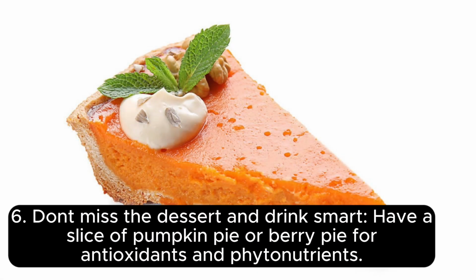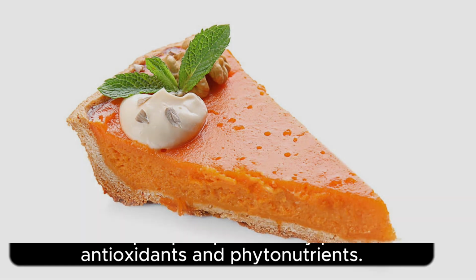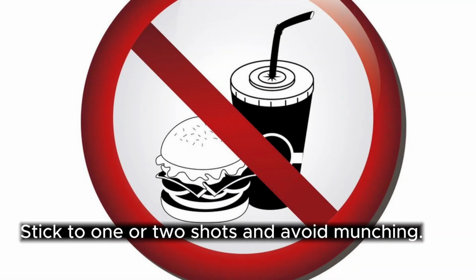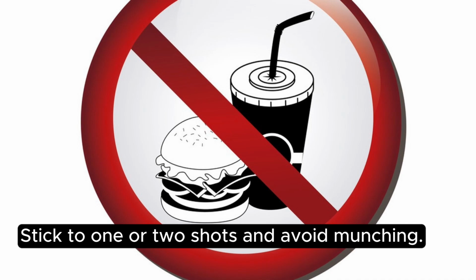6. Don't miss the dessert and drink smart. Have a slice of pumpkin pie or berry pie for antioxidants and phytonutrients. Avoid excess calories by avoiding excess alcohol. Stick to 1 or 2 shots and avoid munching.